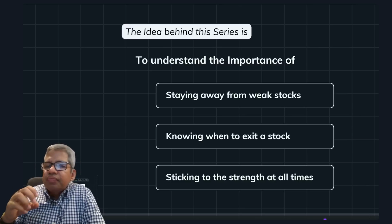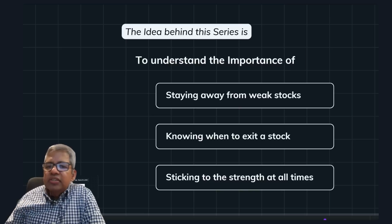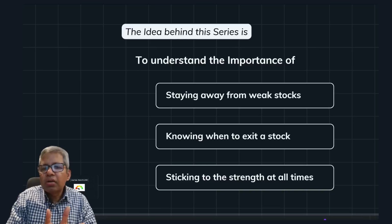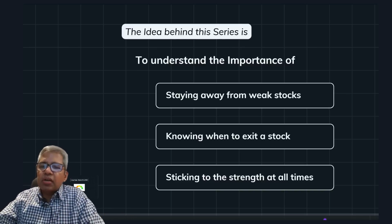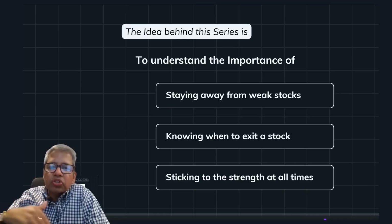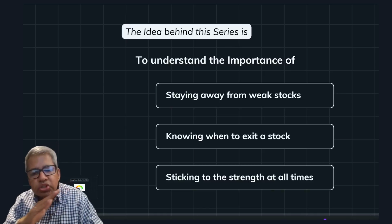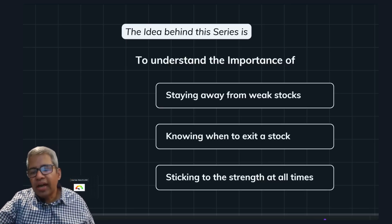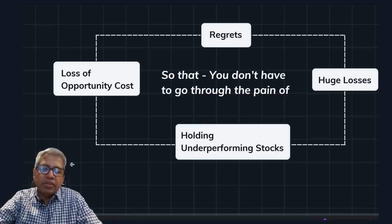It's like, when you are maintaining a lawn, you take out the weeds. You take out the weeds and only let the healthy growth grow. So this is exactly the same, where you have to figure out what stocks are doing well, what stocks are not doing well. The ones that are not doing well, you have to emotionlessly remove them, know when to exit a stock and stick to the strength at all times. That is the whole mantra, at least of the way we approach the market.